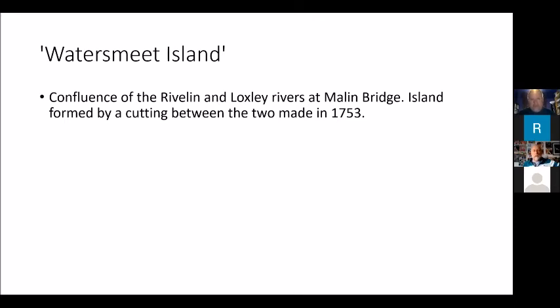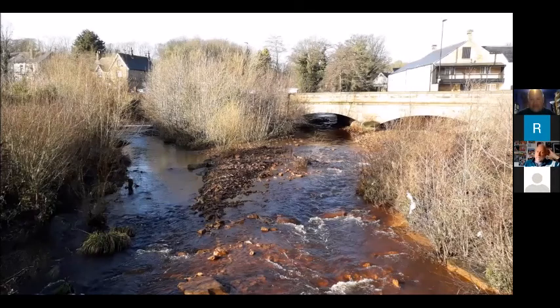And it is the only natural confluence of Sheffield's rivers. All Sheffield's main rivers join underground or in drains or culverts or under the station in one case. This is the only place where the two rivers naturally meet as they should do. And so it's formed an island, and this is the view from the road. That's the Rivelin off to the left and the Loxley straight ahead, and that's the island in the middle there.